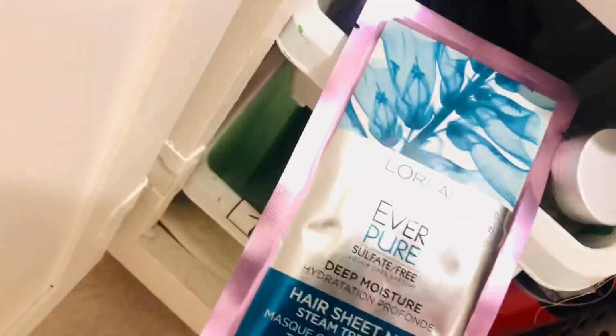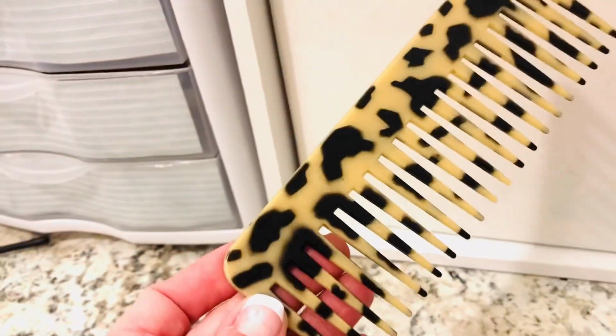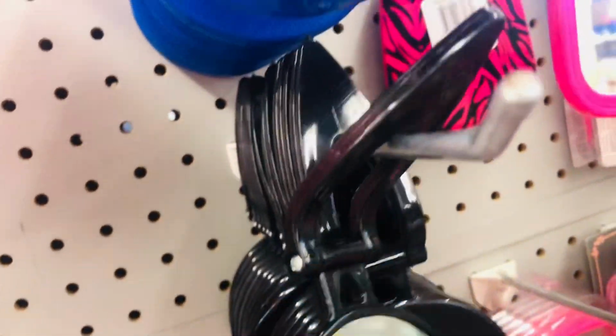If you can find a name brand hair care product like this L'Oreal hair mask, snap it up and snap up several of them. Dollar Tree combs, brushes, and mirrors are also an excellent value, and you can find just about whatever it is you're looking for.